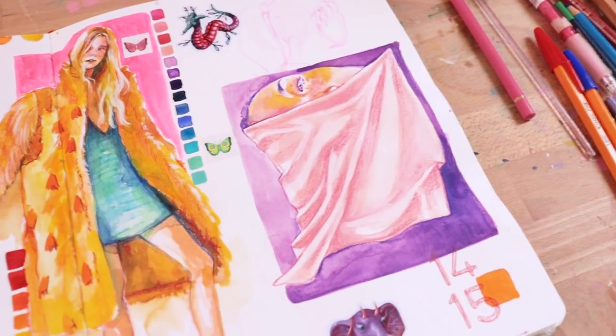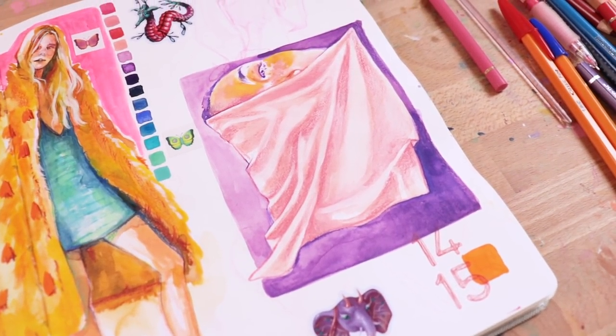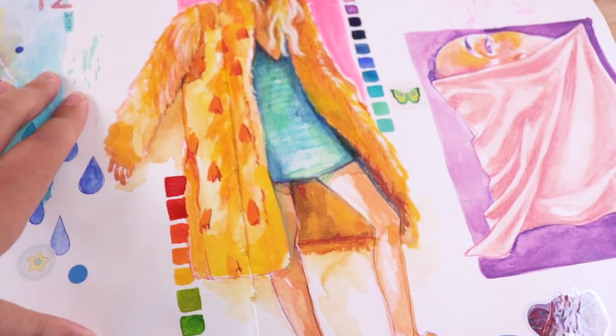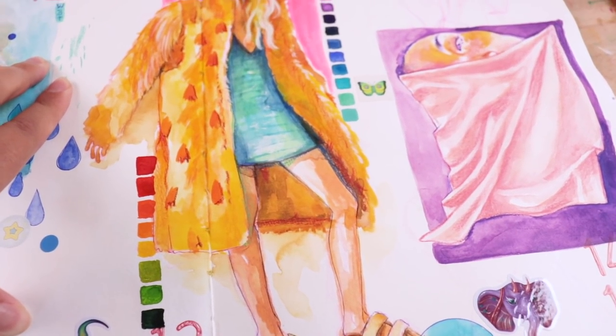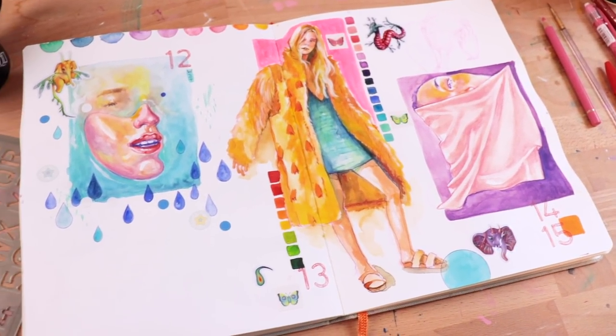I think I really need to practice my fabric a lot more. I still think I can do it, but I'm not thriving. It's the same with fur, fluffy textures with watercolor. I don't feel like I'm thriving with that either. But yeah, you guys, we're done. Let's go to the outro.